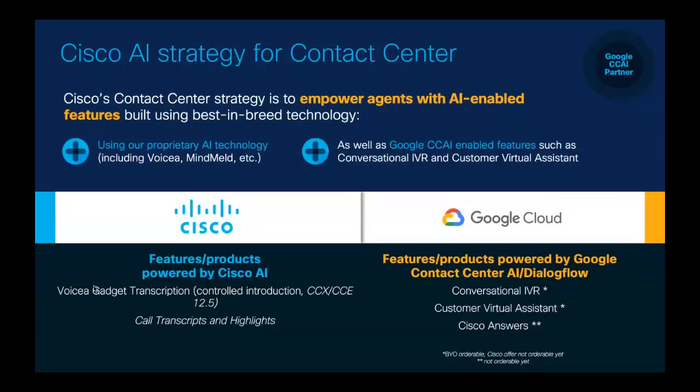As I said earlier, we do have some proprietary artificial intelligence technology within Cisco. We acquired Voicea, which provides phenomenal transcription services. It is tightly integrated with our WebEx today, and we are also bringing it into the contact center. We also acquired MindMeld a while back, which provides NLU, natural language understanding capabilities. And by the way, MindMeld is now open source. So if any of you wants to use the MindMeld engine to develop your own AI, you can just go ahead and do it. It is available on the MindMeld website.